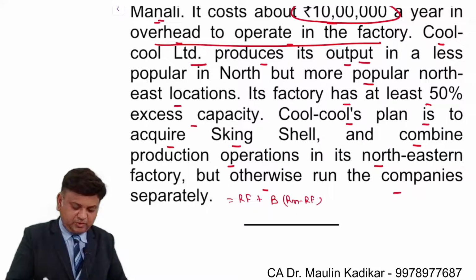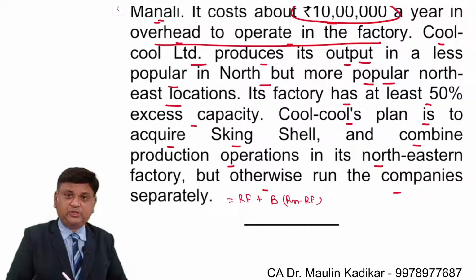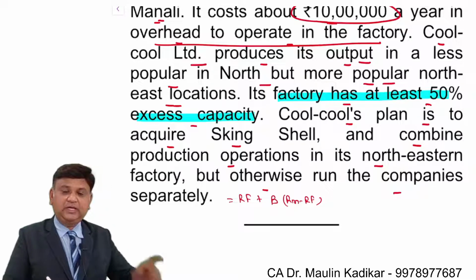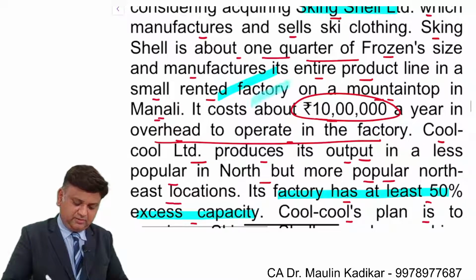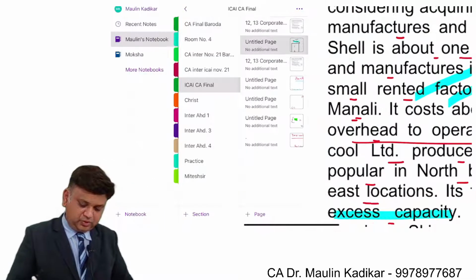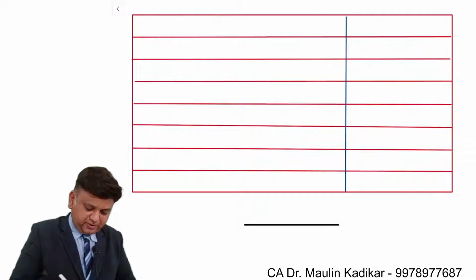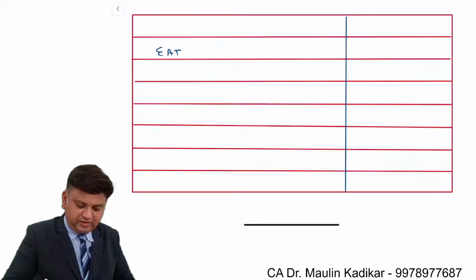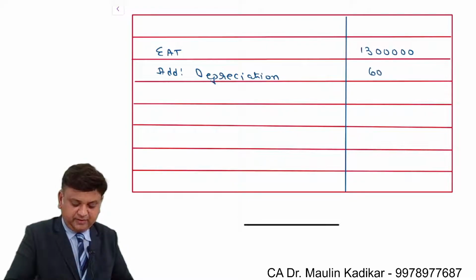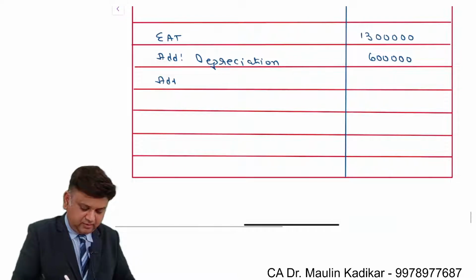Cool Limited produces its output in less popular north but more popular northeast location. This is important. The factory has at least 50% excess capacity. Now in this excess capacity, this work will be done. So what will happen? This 10 lakh rupees of cost will be saved. Listen to me carefully. We will have earnings after taxes of 13 lakhs. Then we will add back depreciation. Why? Because it is a non-cash item. We are interested to know the cash flow, so depreciation is required to be added back. Add savings of overhead.